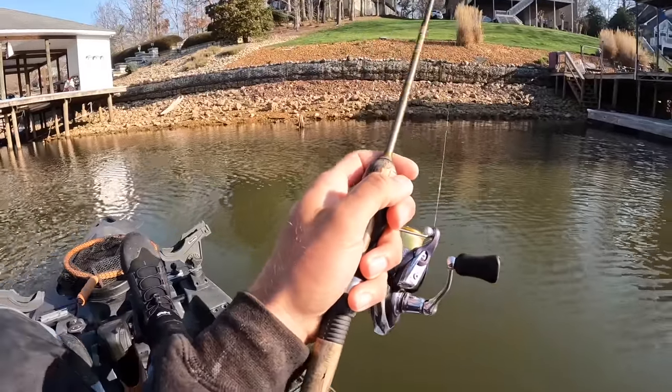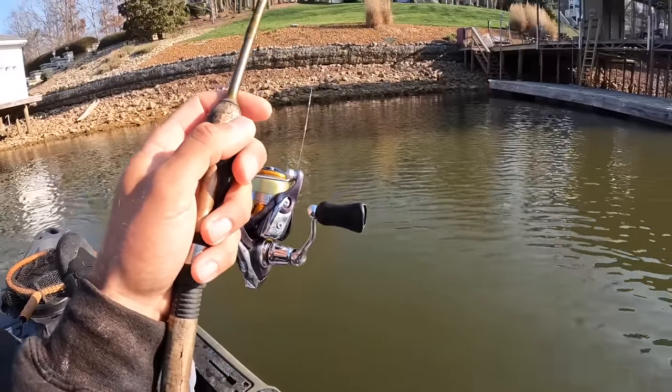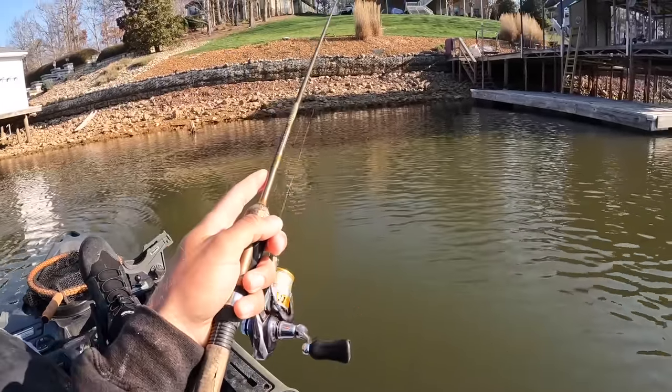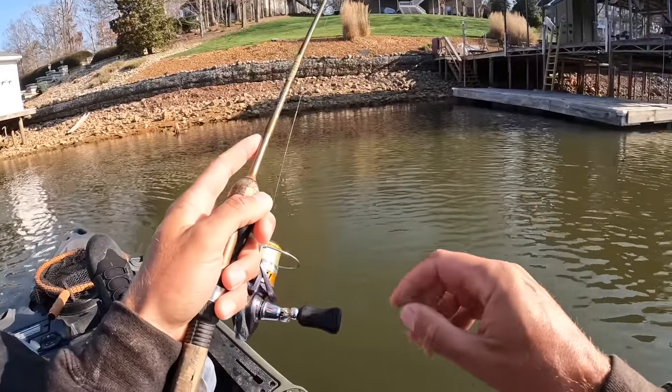I knew it was a different fish when he hit it, the way he was fighting. And honestly, he wasn't a bad fight on this ultralight. Wouldn't mind catching some more of them. That's happened one time before where I had a shad eat a gulp.